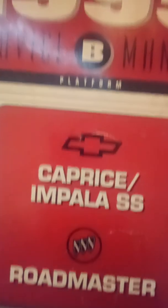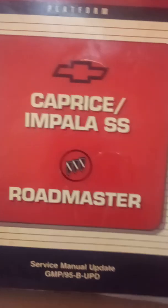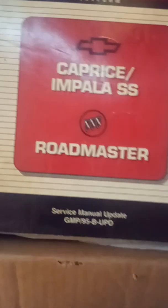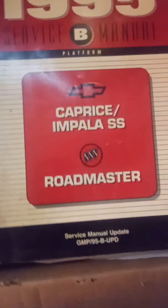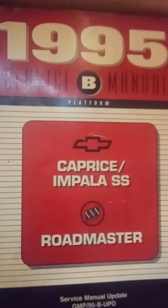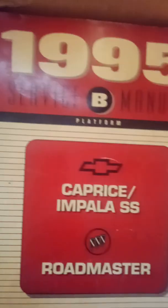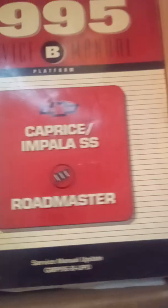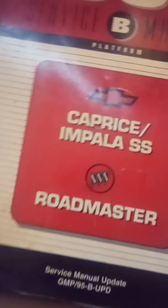And a lot of people say when you put 373s on a B-Body, you get vibrations at high speeds, which is not true in my case. And thanks to the fact that the cop cars and the Super Sports and the Camaros all had the same type of drive shaft, I guess it's a great thing. It's holding up very well.